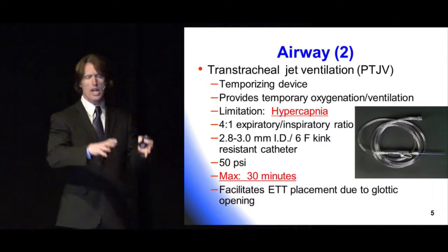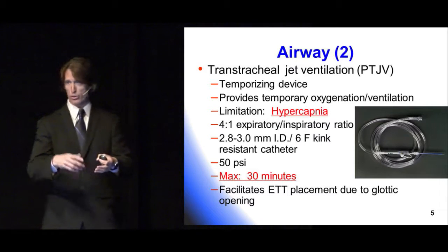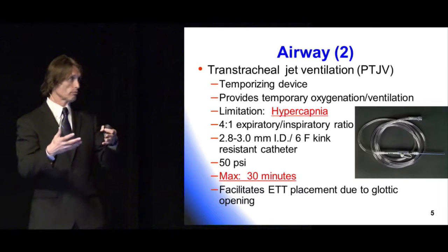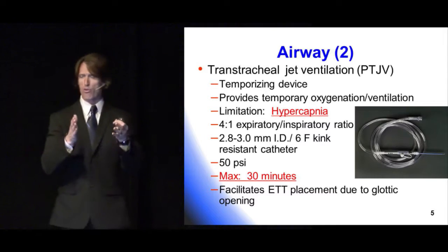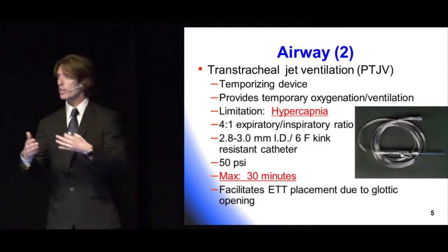You want a 4-to-1 expiratory to inspiratory ratio. So however you do it, whether it's a bag, whether it's a demand valve, whether you have a stopcock with tubing like I'll show you, you want to make sure that you give them 4 times the duration in expiration or exhalation than you would when you're giving them the breath.